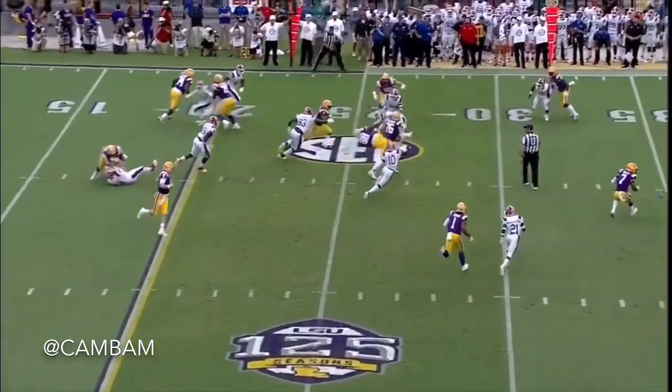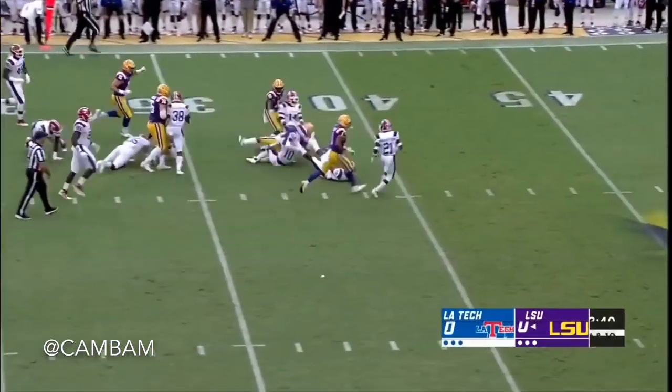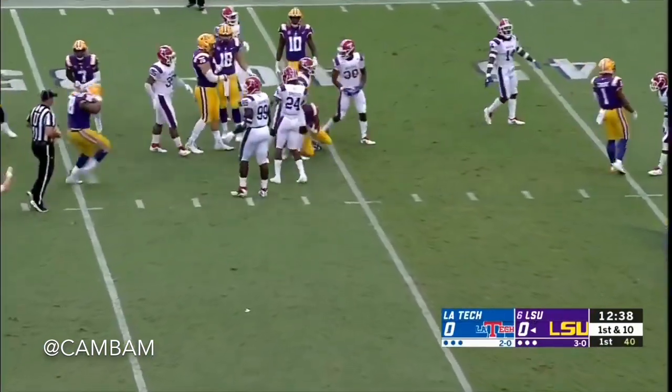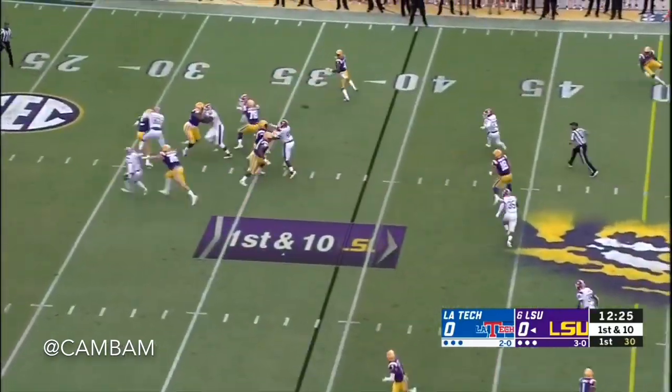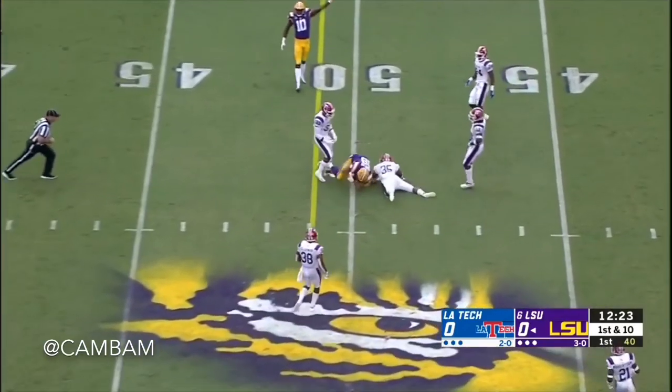A game against Alabama. This one against the Bulldogs of Louisiana Tech. Drive number two brings the first down of the night. On the left side, you've got athletic centers in the front of your offensive line that can get out.